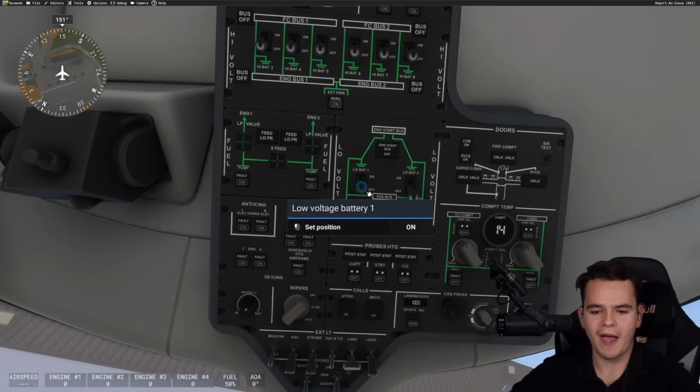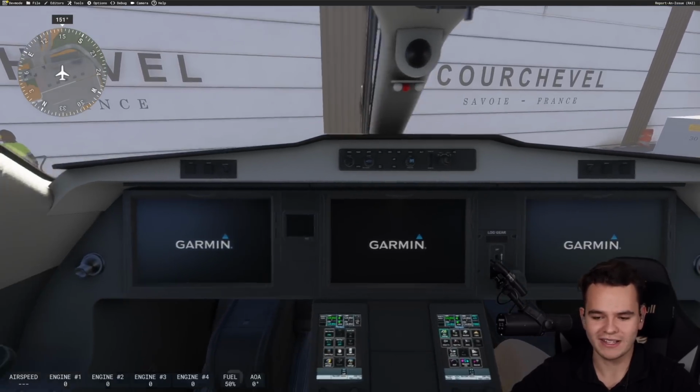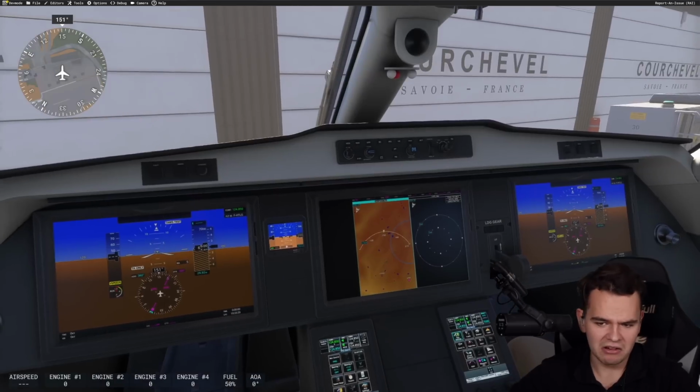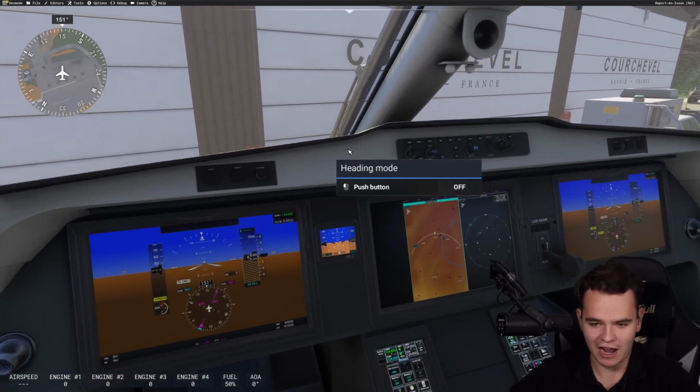Let's turn on the low voltage battery 1 and low voltage battery 2, which I guess turns on the Garmin instruments. Which is great. These are G3000? So looks like it. Looks like a normal private jet cockpit. Very simplified, though. It almost looks unreal.